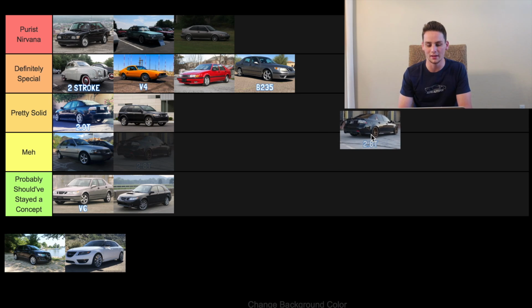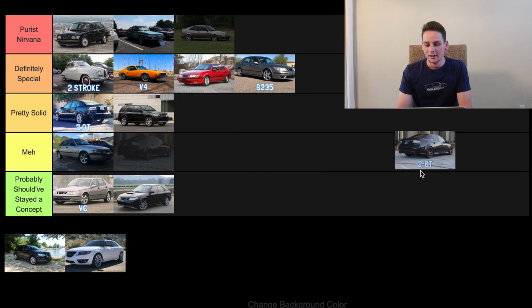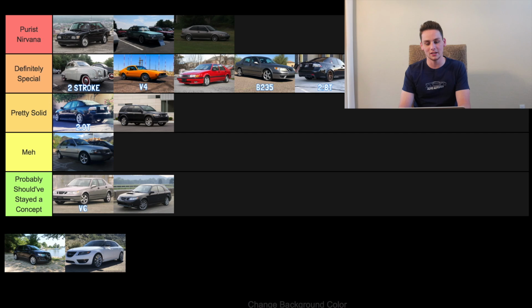Next up, the 2.8T new generation 9.3. I'm a little bit biased. I like the 2.8T better than the 2.0T, so same reasons as with the 2.0T that I already mentioned, except the fact that it's a V6, so I'm going to put that in the definitely special category, and if you disagree, deal with it. So now we're getting to the unicorns. We're getting down to the last couple here.